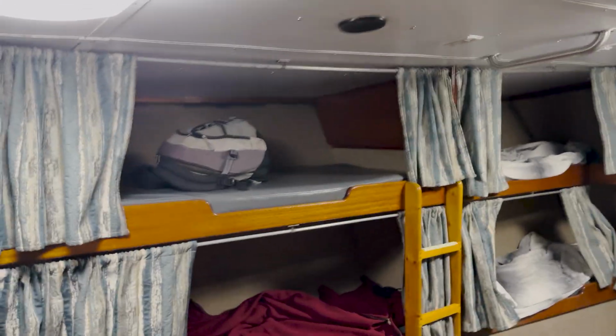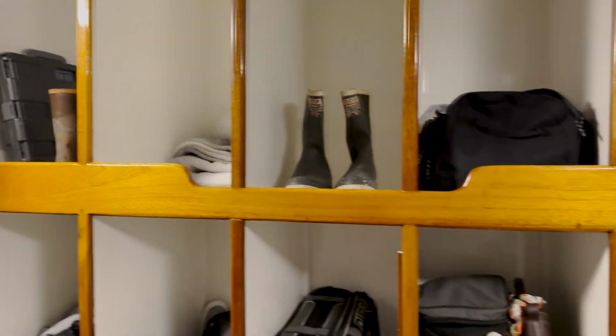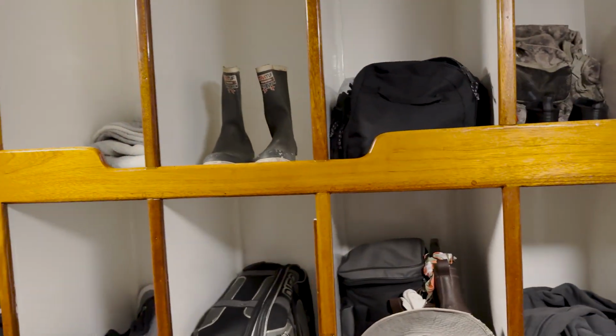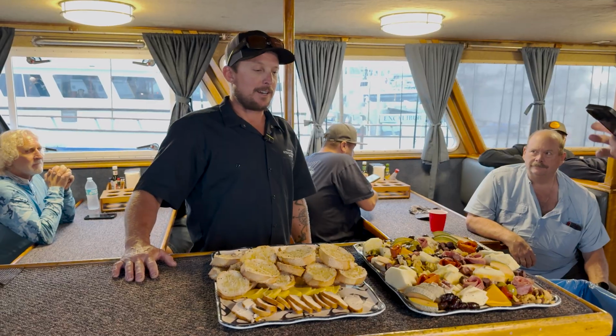All right, coming down into the beds. You got a place for your stuff. And also when you come on the Ocean Odyssey, you get two pillows and a blanket for your sleeping quarters right there. You're going to be fishing for the most part, but it's something for you to sleep in so you guys have an idea what you can bring and what you don't need to bring.